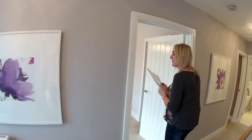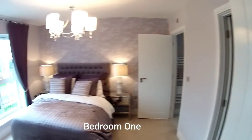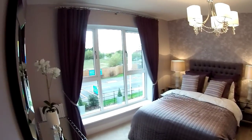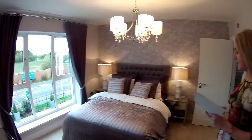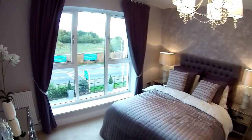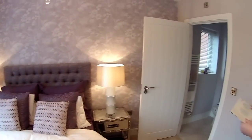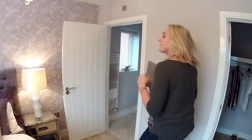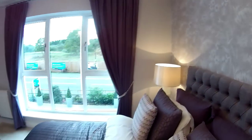Across the landing here then, we've got bedroom one, your master bedroom. Again, another big window. You're above the family room here. Let's have a look. Dimensions, bedroom one, 3 metres five by 3 metres five. So bedroom one has got an ensuite and a dressing room. So the ensuite for bedroom one is 1 metre nine by 1 metre five.